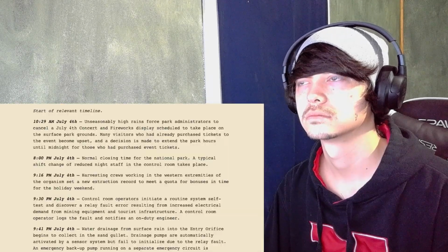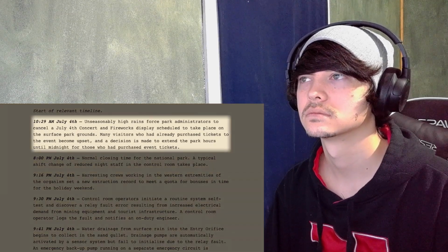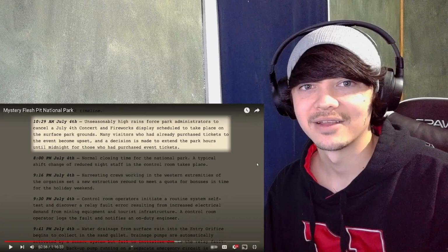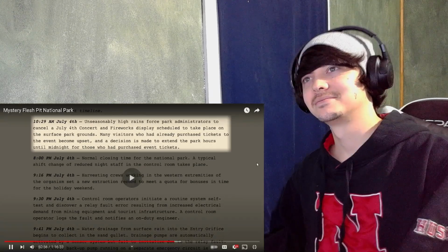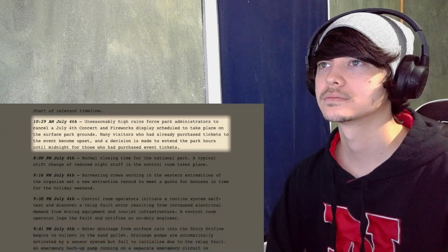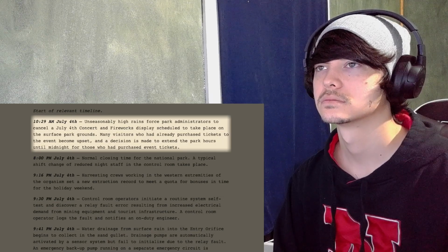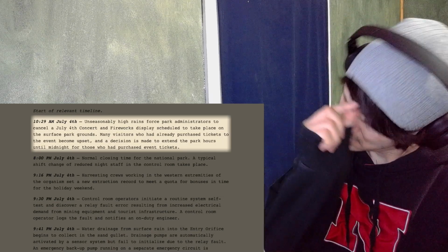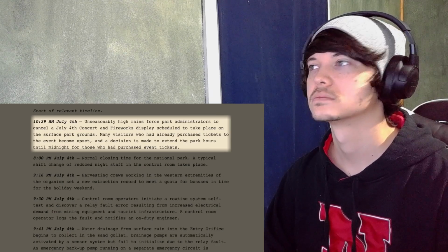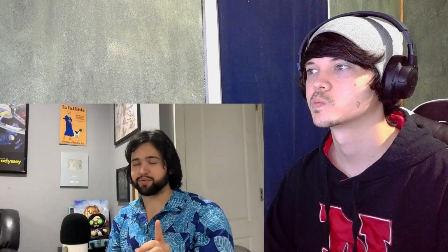So, start of relevant timeline. At 10:29 a.m. on July the 4th, unreasonably high rains forced park administrators to cancel a July 4th concert and fireworks display scheduled to take place on the surface park grounds. And it would be on Independence Day. That's so funny. Many visitors who had already purchased tickets to the event become upset, and a decision is made to extend the park hours until midnight for those who had purchased event tickets, and that was their first mistake.